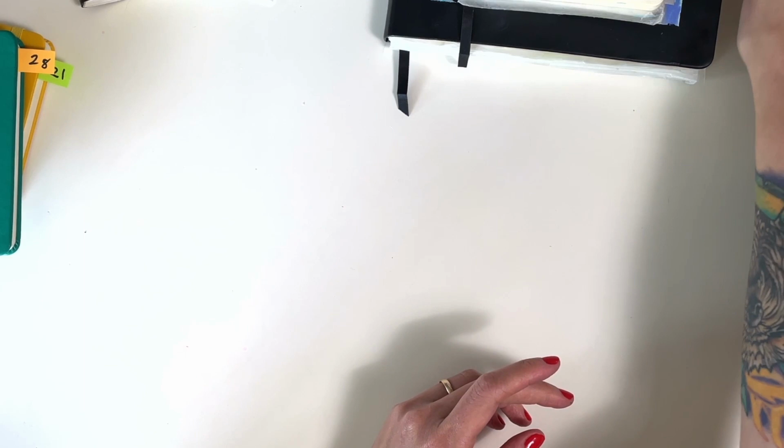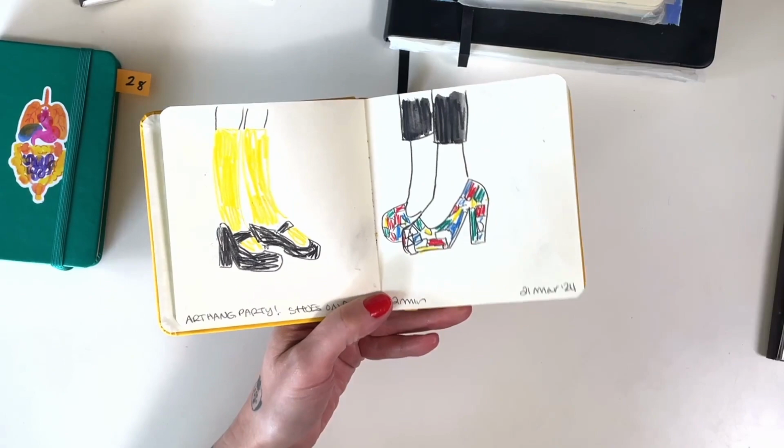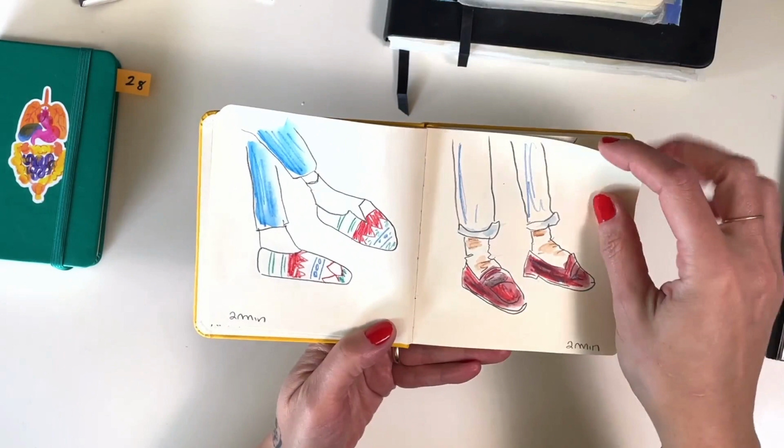And while we're on the subject of art hang party, let's do another. On the 21st, we did Shoes on Feet Week. Which is a weird way to say it, but it's not just shoes, it's actually people wearing shoes. So the term is shoes on feet. And for these, I used the black Polychromos color pencil and Inktense paints.